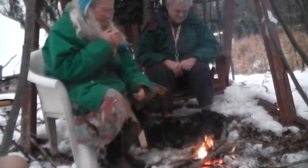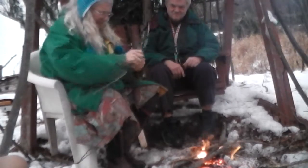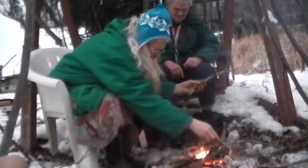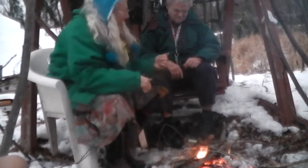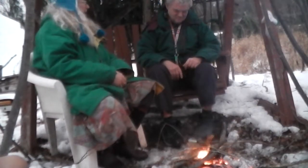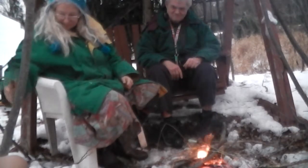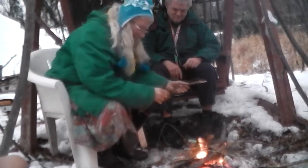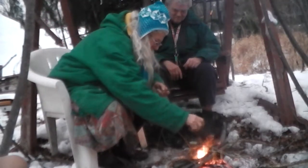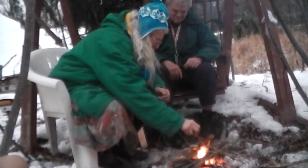You know, we could have some tea. I don't know if I have any nettles down here or not. I have pumpkin seeds. We could have boiled pumpkin seeds. Like a bowl of peanuts, a bowl of pumpkin seeds. That'd be very good for us.